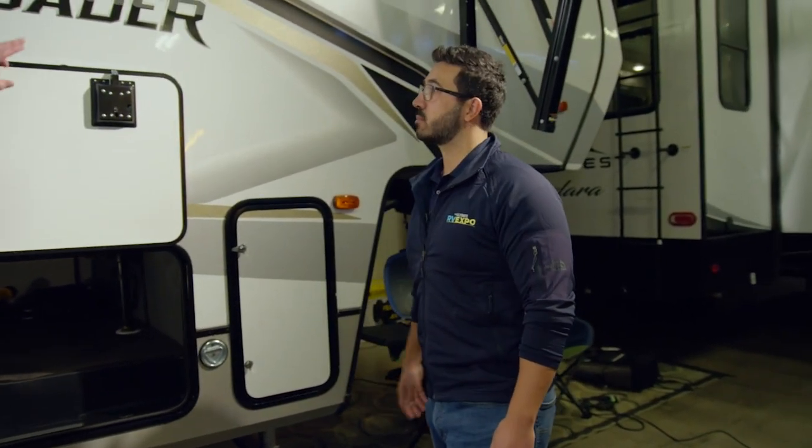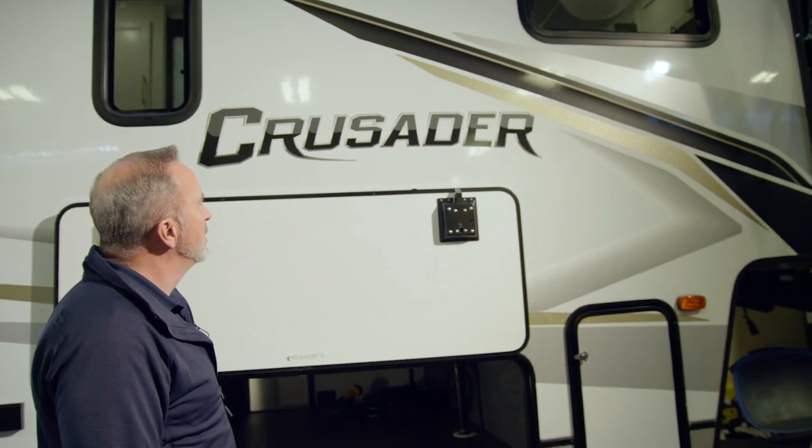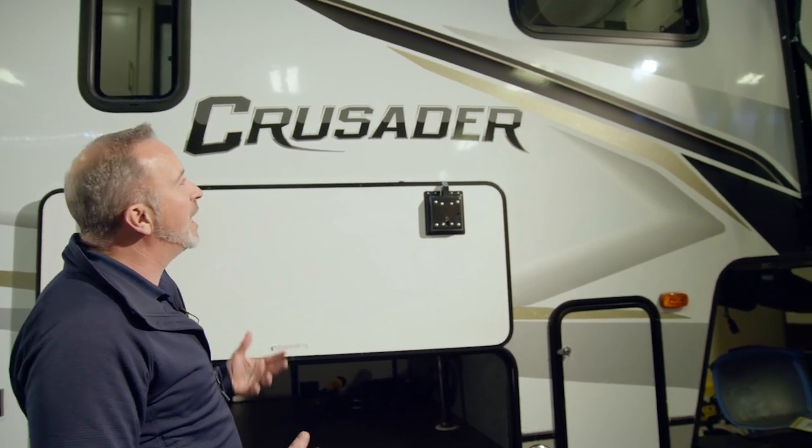This is just beautiful. I love the graphics. Yeah, the graphics look 3D. The gold sparkle. And it's just such a great, you've got the sealed safety windows all the way around.